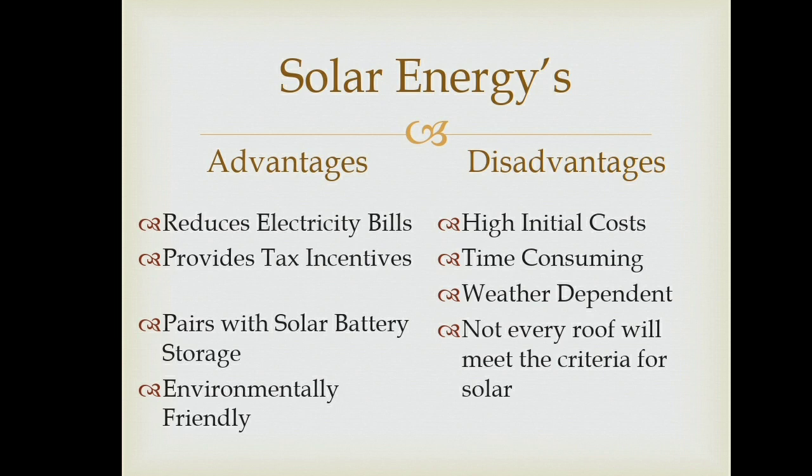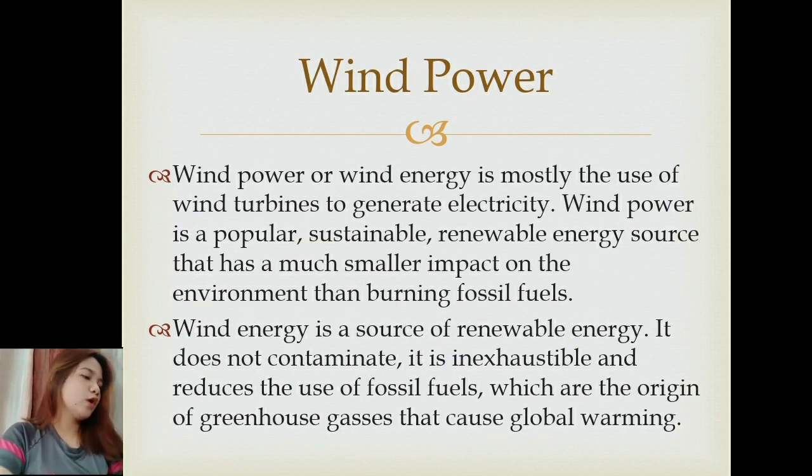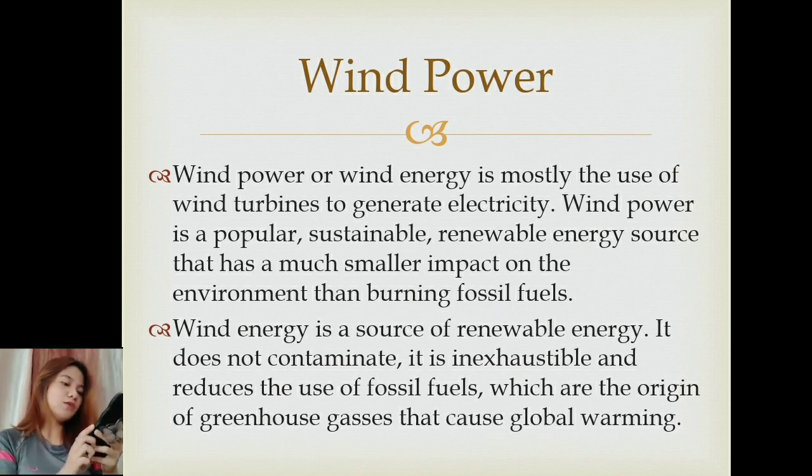Next, wind power. Wind power or wind energy is the use of wind turbines to generate electricity. Wind power is a popular, sustainable, renewable energy source that has a much smaller impact on the environment than burning fossil fuels. Wind energy is a source of renewable energy. It does not contaminate, it is inexhaustible, and it reduces the use of fossil fuels, which are the origin of greenhouse gases that cause global warming.